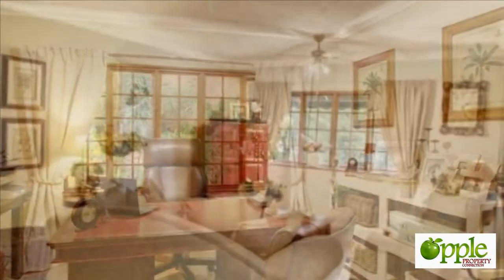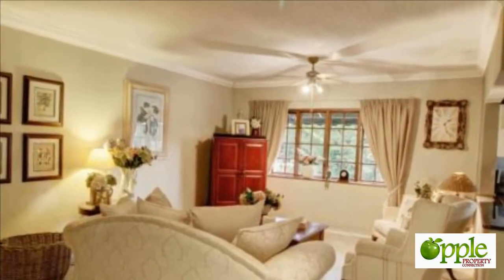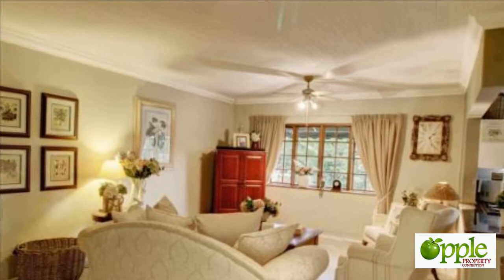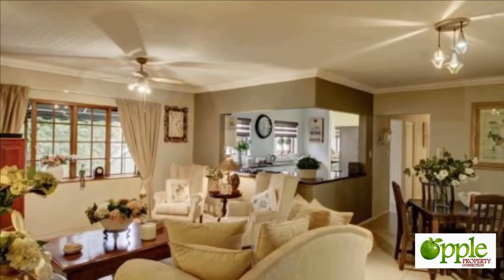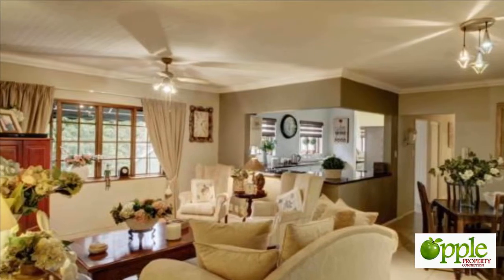This picture-perfect property is in a class of its own and ideal for the young professional, newlyweds or if you are looking to scale down. Enjoy breathtaking views from virtually every room.